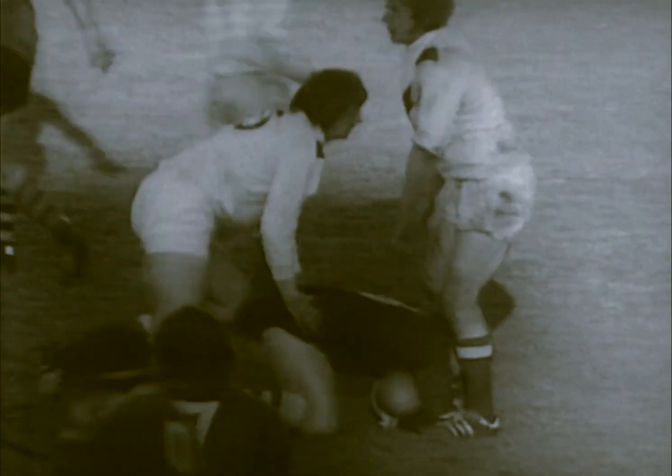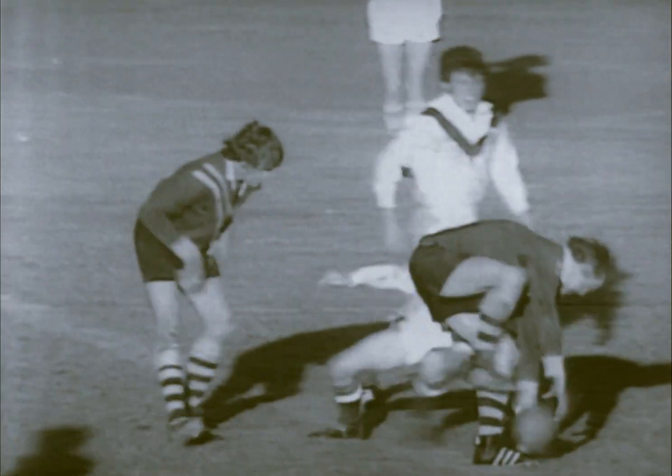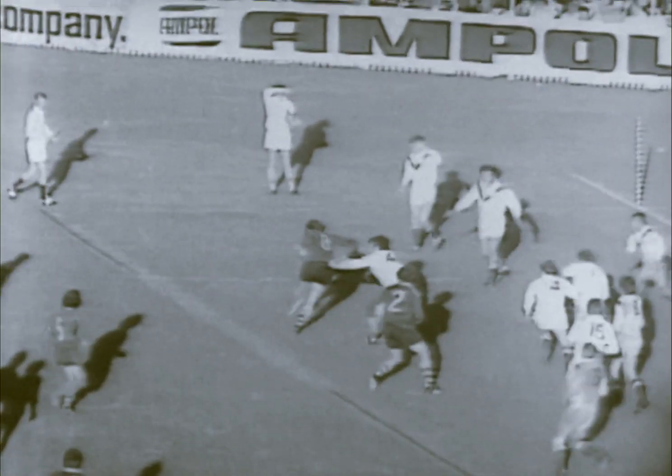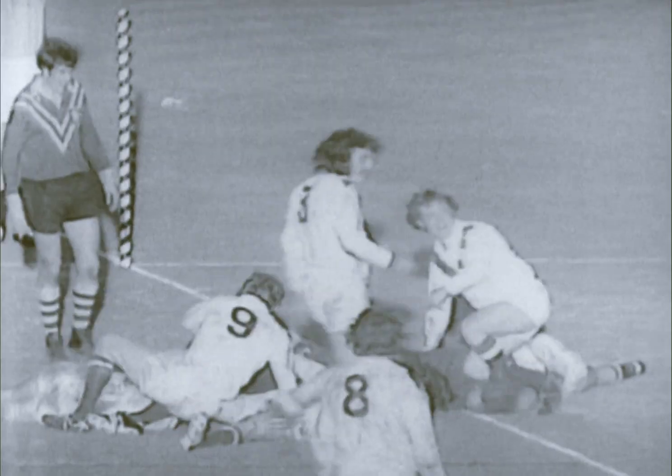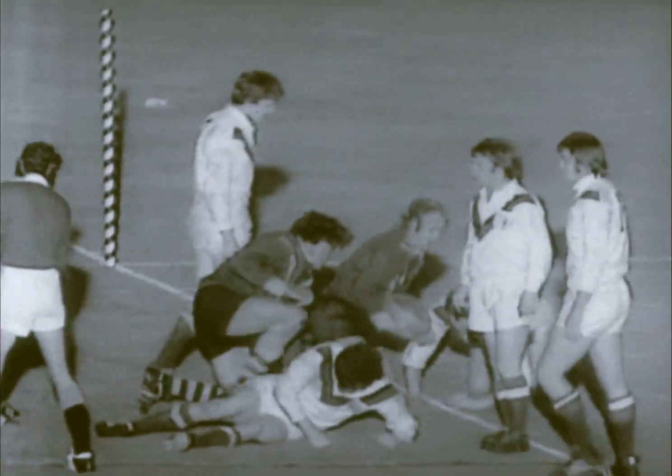Well tackled by Rose. Turner, pick up, called for it. There's Williamson. Coote saw the opportunity on the blind side. Lost the ball. Brannigan got it, but the knock on again will have to be played.